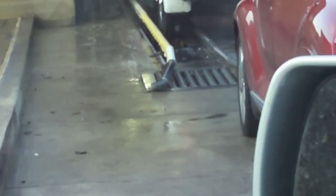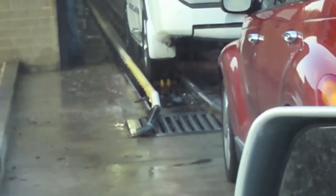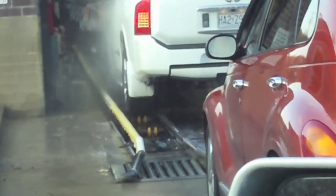Any day now. There it goes. Now watch it take that tire, start pushing that whole car in. Time for me to move up. Give it a hand prep now.